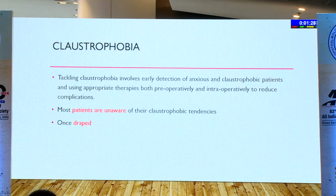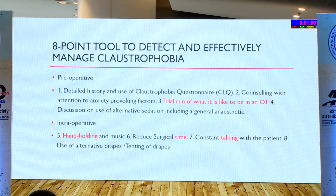Claustrophobia. This is the most scary one. I've burned my fingers a few times. If the patient is claustrophobic, I don't start the surgery, because the patient would never have slept with a blanket on, so he doesn't know that he has a problem. And once the towel is on, he can't cooperate. So don't do it. Assess.